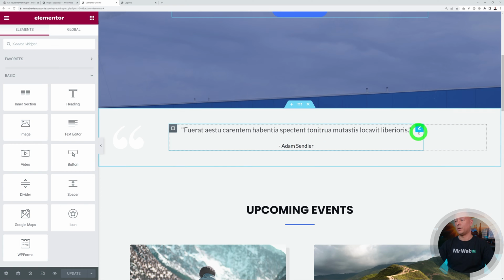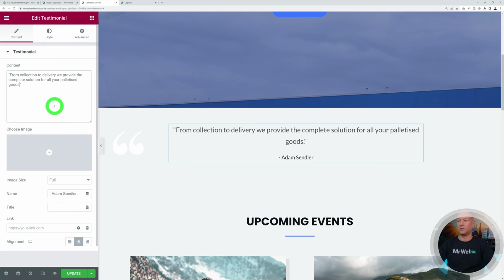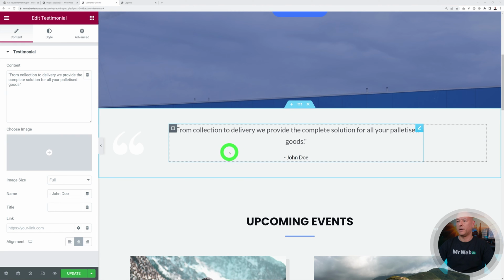So you can change this. So let's say we want to use it, okay? So let's say maybe the owner of the company said something like this, maybe from collection to delivery, we provide the complete solution for all your palletized goods. And then we can put the name. So here we have Adam Sandler, or it could be John Doe or whoever, you know. So let's say John Doe, the owner of the company, said something like this, okay? So this would be a nice place maybe to emphasize or insert your slogan, maybe a tagline, or maybe your company motto or something like this, you know.